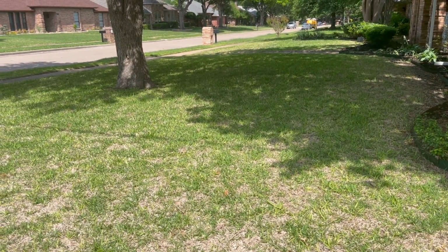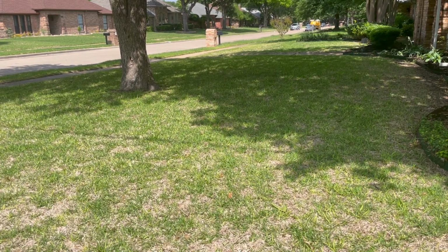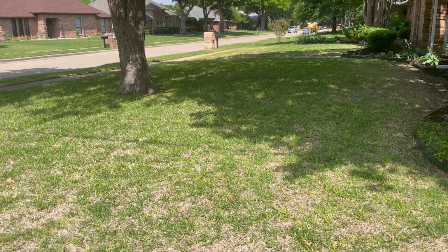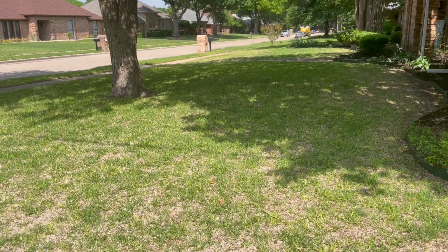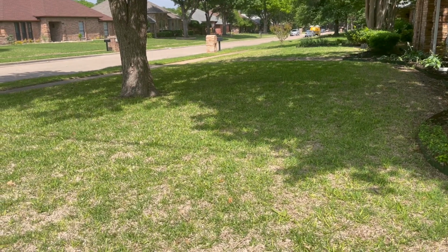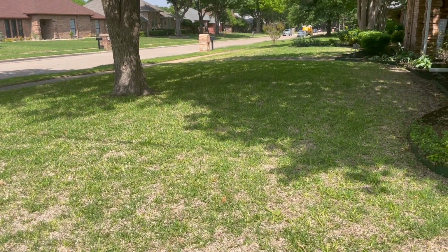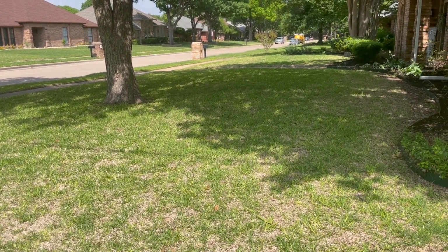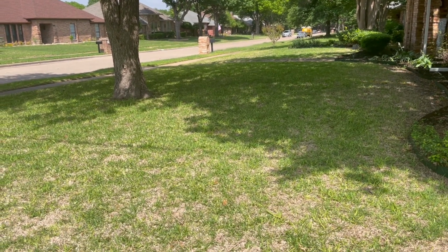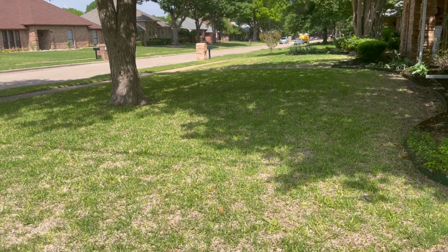Giving you your mid-May update on how lawns are looking after our winter freeze back from December and then in January. In December we hit 8 degrees, and then in January we had a good ice storm roll through. For the most part, the Bermuda lawns are looking great. They've filled in. The Zoysia lawns are looking kind of splotchy at this point, but they are filling back in, and I expect them to make a full recovery.